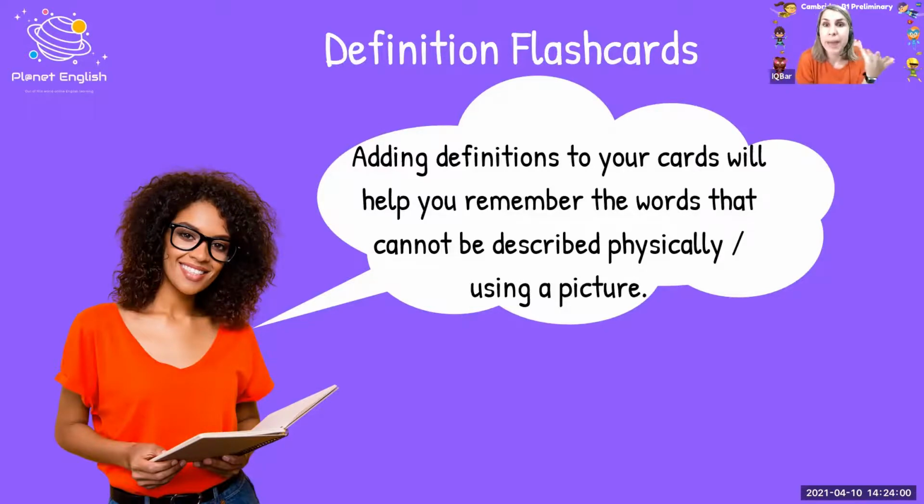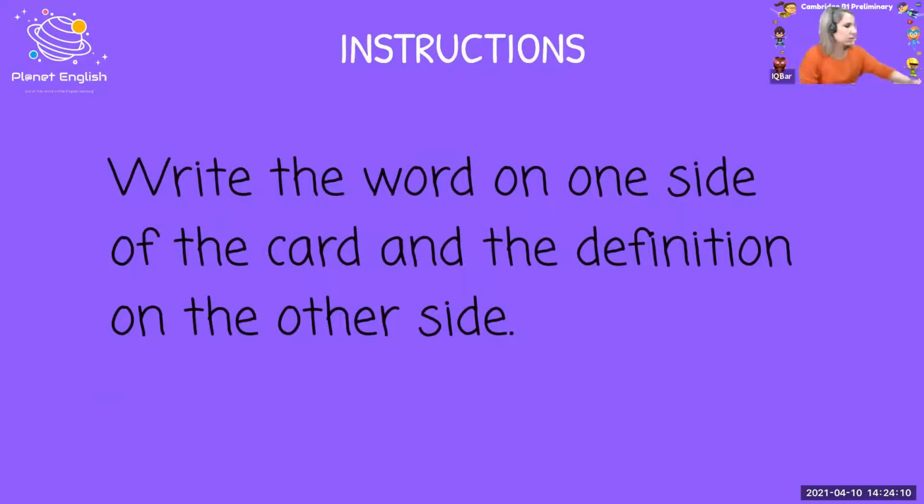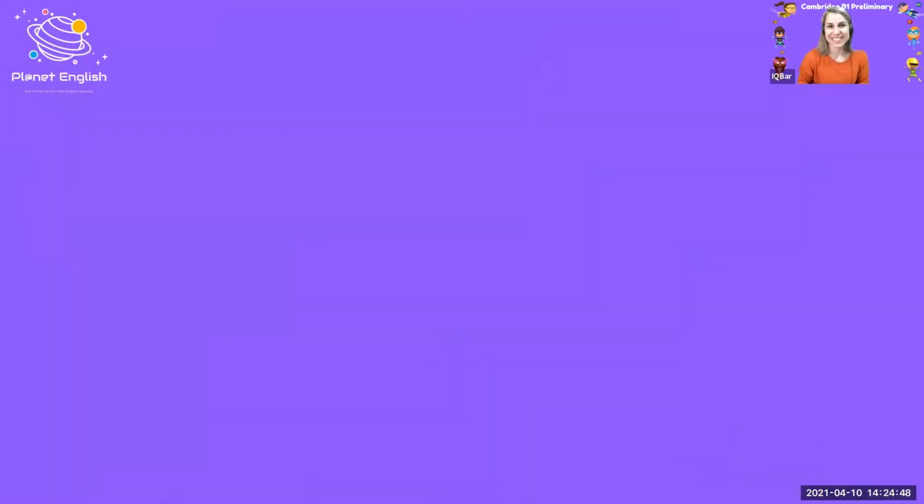Oh, I know, like math. Can you describe that using a picture? No, but let's take a closer look at what we're going to need to do. We're going to take one of our cards. We're going to write the word nice and big. There we go. And then on the other side, you're going to write the definition. The study of numbers. Just like that. There we go. And that will help me remember what this word means. Great.